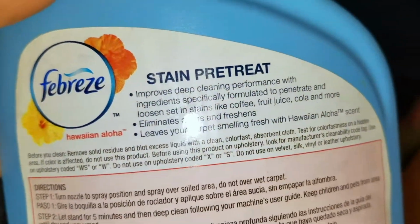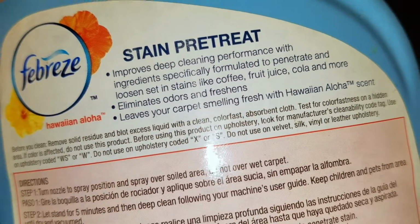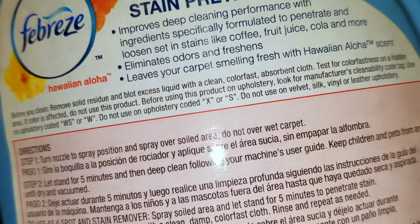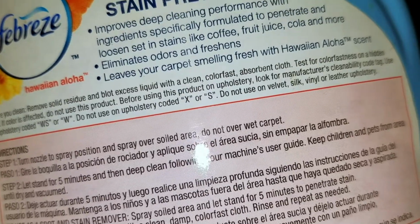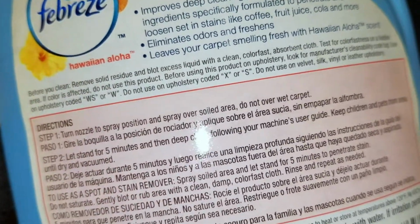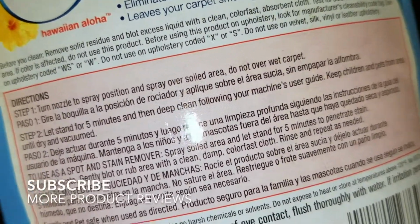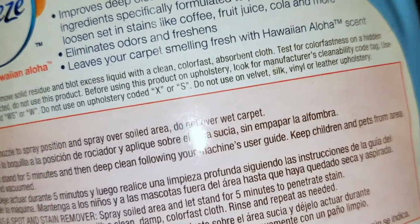Okay, so stain pre-treat improves deep cleaning performance with ingredients specifically formulated to penetrate and loosen certain stains like coffee, fruit juice, cola, and more. It eliminates odors and freshens. Leaves your carpet smelling fresh with a Hawaiian Aloha scent, which I need because a lot of the time my cat throws up a hairball on the carpet, and you need to get the stain out.